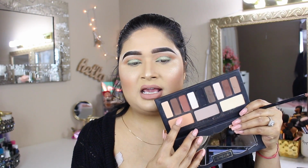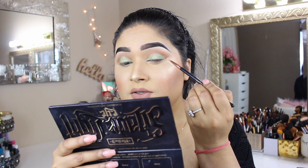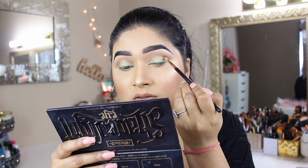I'm going to take more of a chocolate color, so I'll be taking this one right here from this palette. I believe it is called Salas. Tap off the excess and just blend the edges.